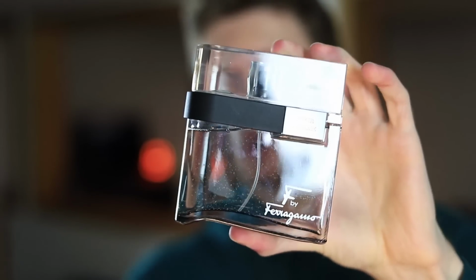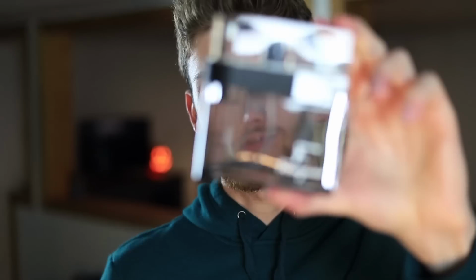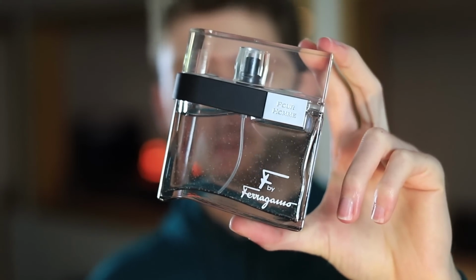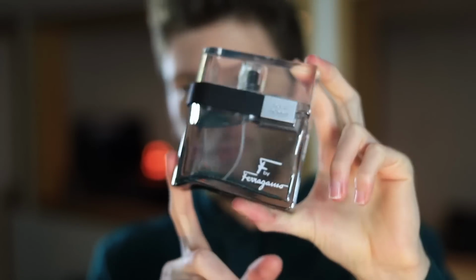When it's super cold outside, I'll be reaching for this one a lot, and highly recommend, if you haven't checked this one out, to pick up a bottle. It's really affordable, so I say just go for it. And I actually did a full video on 10 reasons why you need this fragrance in your collection. So if you want to watch that, you can go check that video out. That'll give you a lot of pros as to why this is worth picking up.